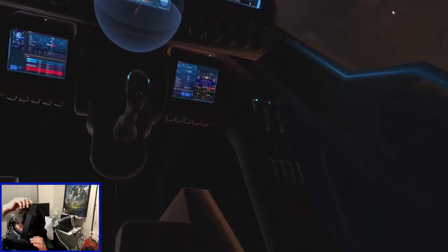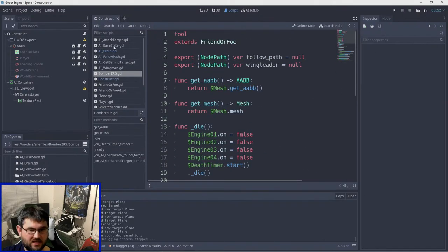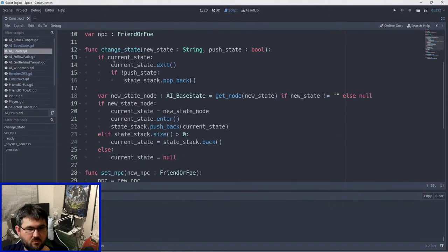So, our AI is now moved into the brain logic. Now, I'm not completely happy about everything, but I do think that this structure is the way that I want to go. And again, my main reason is that we now have all the brain logic self-contained into a new node, into an AI brain node with all the subnodes, and we can start using that in different places. So obviously the brain right now doesn't do a whole lot. It just handles the state changes, which is what it was in the friend or foe AI script before.